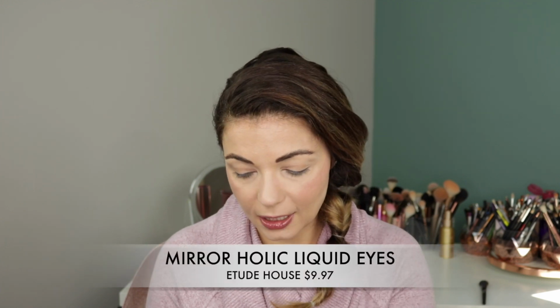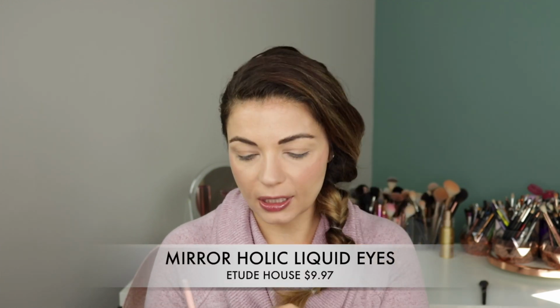All right, I'm gonna do a really quick eye look today. I got this Mirror HOLIC Liquid Eyes from Etude House again. It's this really pretty, almost like Stila Glitter and Glow shadow type thing. It is in the shade Rose. I think it was Rose Ice Wine. What is this called? Yeah, Rose Ice Wine. It's not rosy at all. It's almost more of a natural taupey color. So what I'm going to do is just put the Missha contour right in my crease, and then we'll go ahead with a little bit of that shadow right over the top.